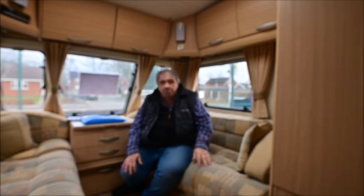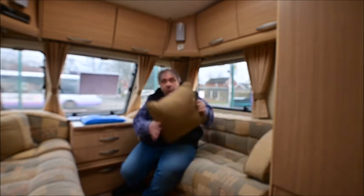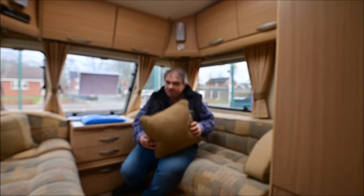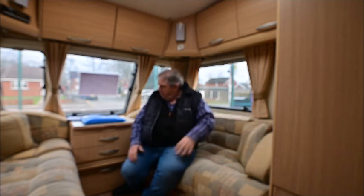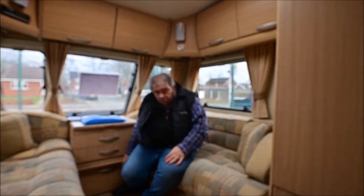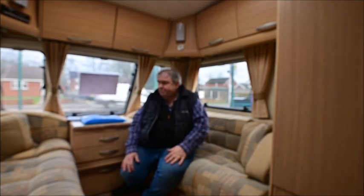There's no stains on the upholstery, it's still nice and firm, still nice and comfortable. You've got all the scatter cushions, no one's decided to take them and use them at home and not return them to the van. That does happen. And you've got your infrared alarm system here as well. Really, you've got everything you need.